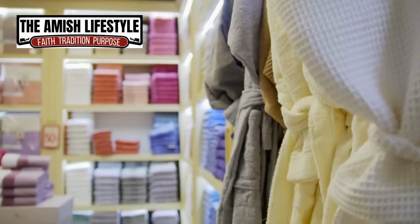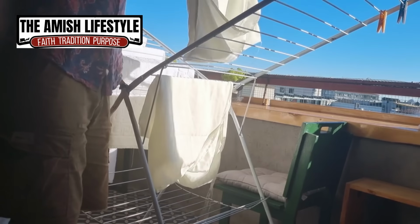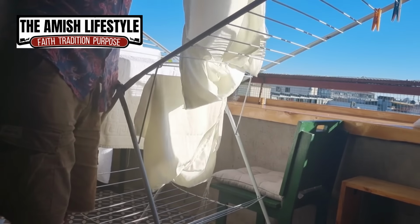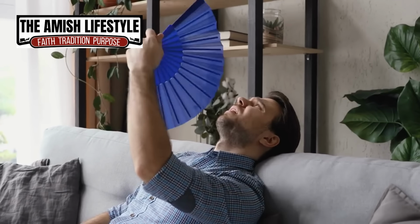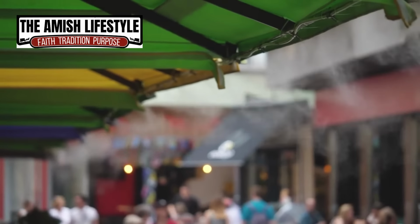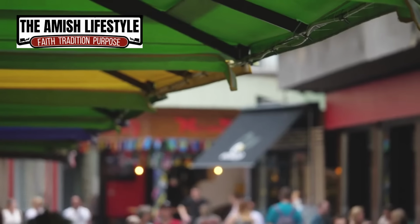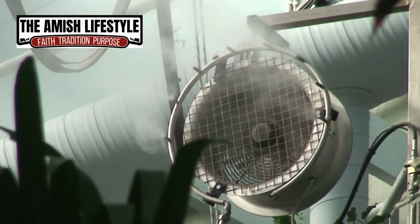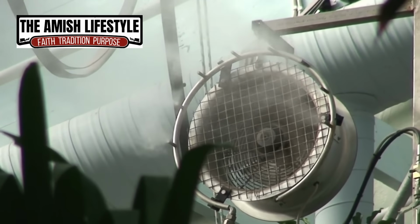Some families take it even further. Instead of just hanging one towel, they stretch several across multiple windows. Others soak the fabric in cool well water first, giving the evaporation process a head start. And if it's really sweltering, they might even place shallow bowls of water near floor vents or under open windows. As the air moves through the house, it passes over the water, picking up moisture and dropping temperature along the way. It's like having a free, silent, eco-friendly air conditioner, powered by nothing but nature.